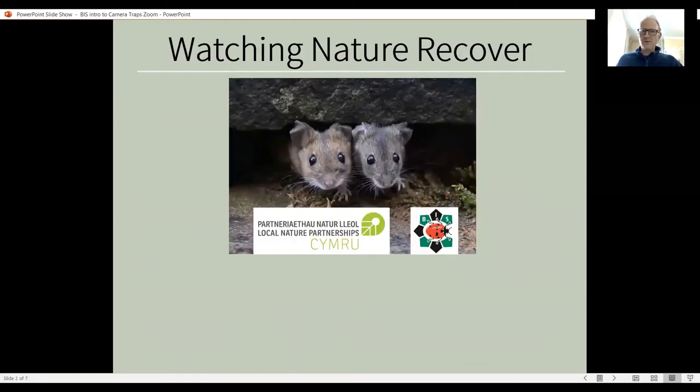Tonight's Beginner's Guide to Camera Traps with Paul Harry is part of the Watching Nature Recover project, and that's a partnership between BIS and the two local nature partnerships, or LNPs, in the BIS area. That's Powys LNP and Brecon Beacons National Park LNP. If you're taking part in the Watching Nature Recover project, you'll have been or will be loaned a camera trap to enable you to see what wildlife visits your garden or local area through the lens and be encouraged to help put that wildlife on the map by making biological records of the videos and photographs that you capture.